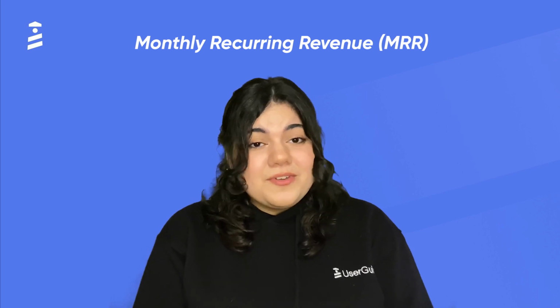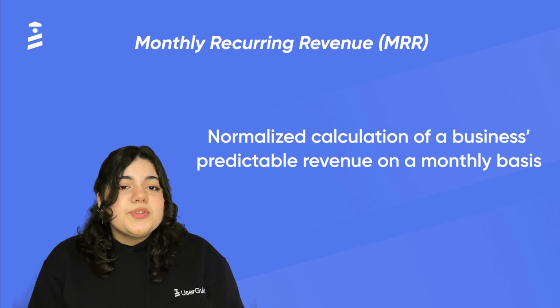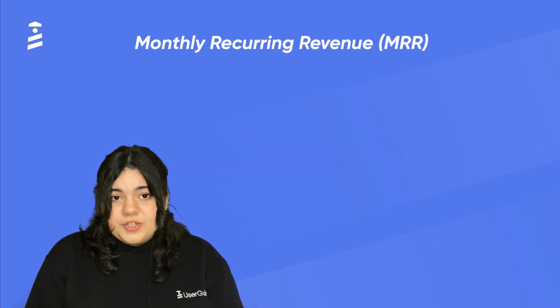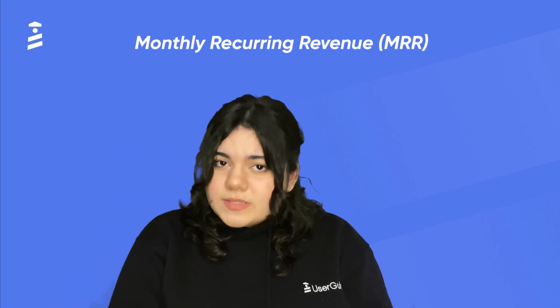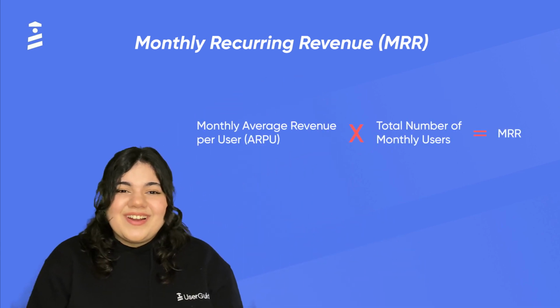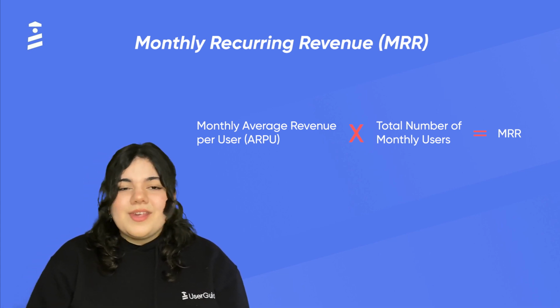Second on our list is monthly recurring revenue, or as you might know it, MRR. MRR is a normalized calculation of a business's predictable revenue on a monthly basis, and it is a really important metric for SaaS businesses for financial forecasting and planning ahead, especially if you're a SaaS business with investors behind you. This is an important metric that you should be paying close attention to. Calculating your MRR is also pretty easy. All you have to do is multiply your monthly average revenue per user by the total number of users you have in a month, and you get MRR.